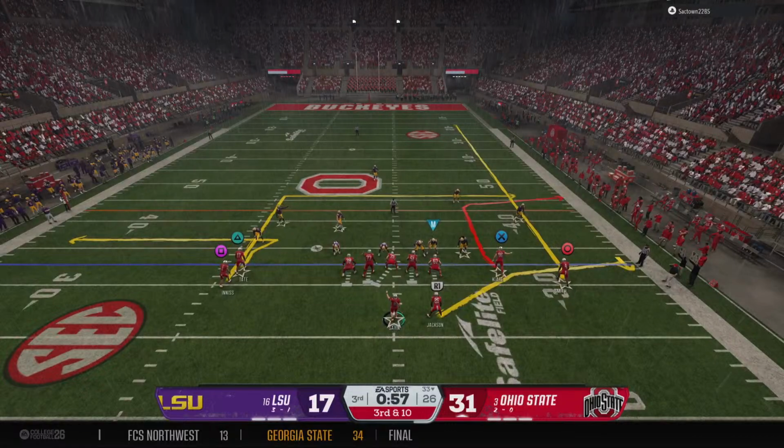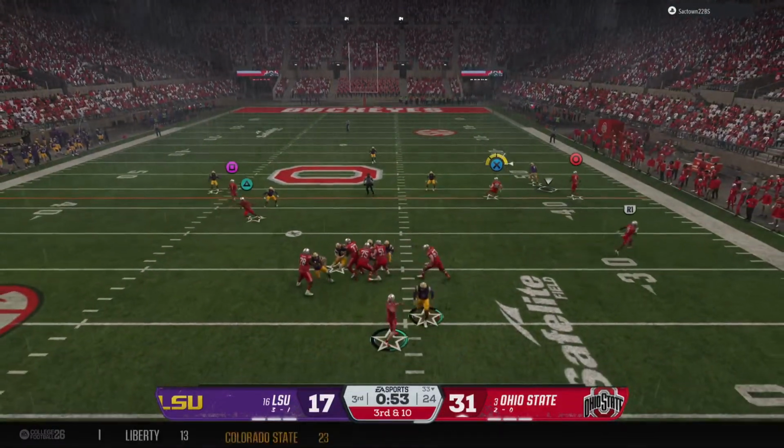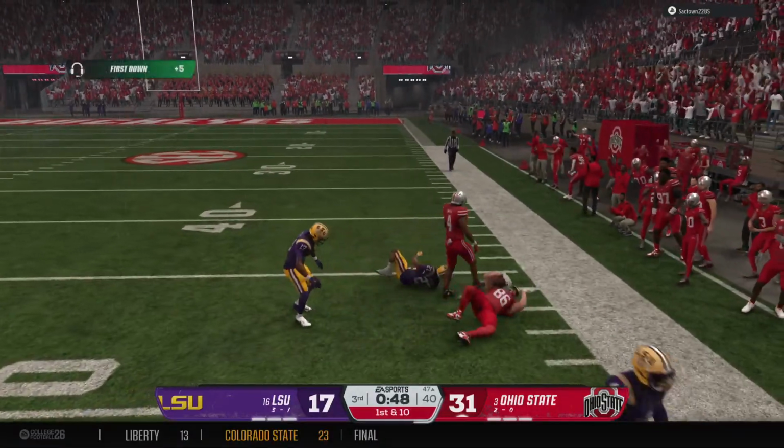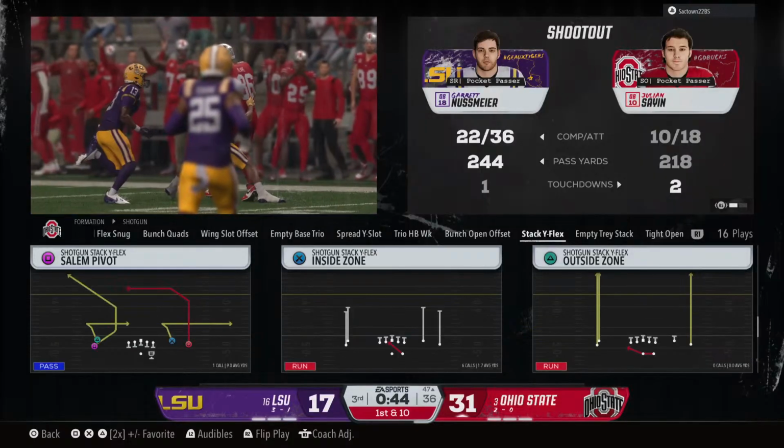Now a long way to go to convert this third down. Looking to throw. It's Ncaa. Throws to the tight end. Makes the catch downfield. They make the stop at the 47. That's enough for a first down. Well, this quarterback is unflappable.